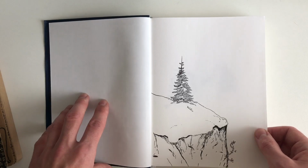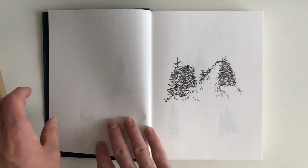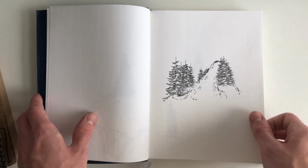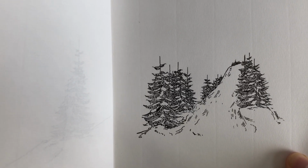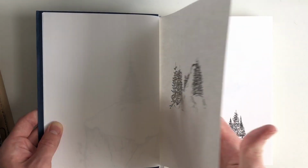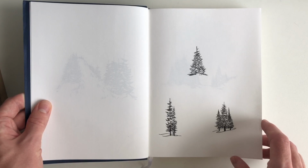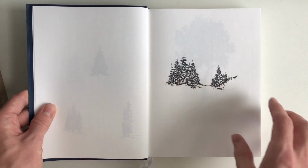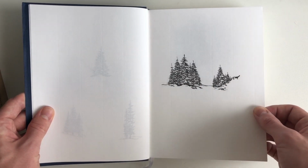These are some snow studies that I did in the run-up to my exhibition in Scotland. I didn't really know what I wanted to draw, so I just went back to my basics, which are snow trees. I drew this one on a train up to Edinburgh.